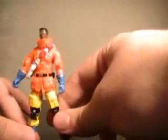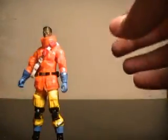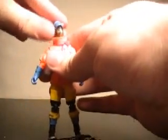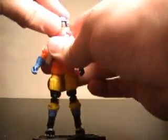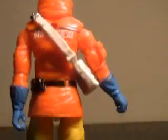So let's get Doc on his base. Like I said, I didn't know these were out now, but Doc will run you $8 at Toys R Us. Now that's the most you'll pay for a G.I. Joe figure right now, as far as I know. A lot of places have dropped them to either $5 or $6. Oh, and he also has the little text on the back of his jacket there. Like I said, superb detail all down this guy. So, once again, you'll pay $8 for Doc.